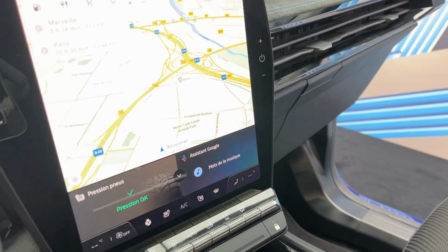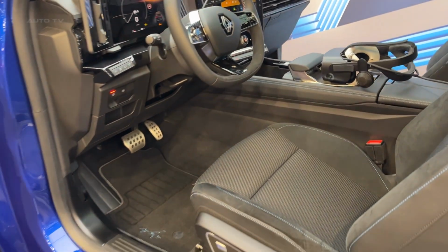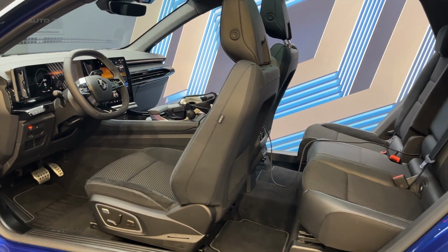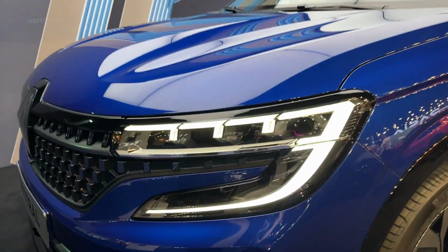Renault's commitment to safety is evident in the Austral's extensive list of advanced safety features. Standard equipment includes adaptive cruise control, lane keep assist, automatic emergency braking, and a 360-degree camera system. These systems work in harmony to offer drivers an extra layer of protection and peace of mind.